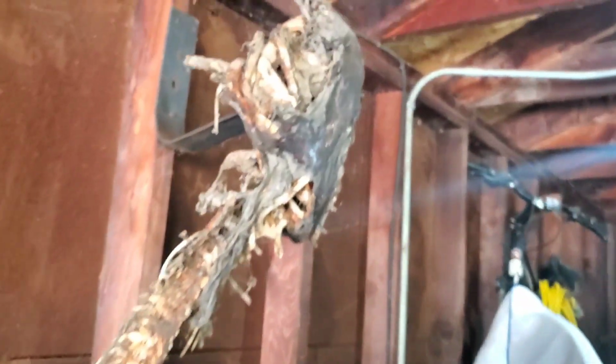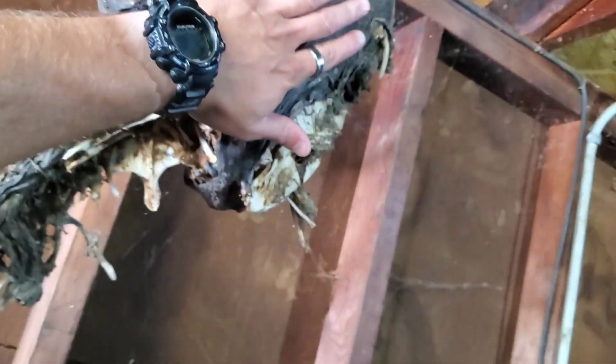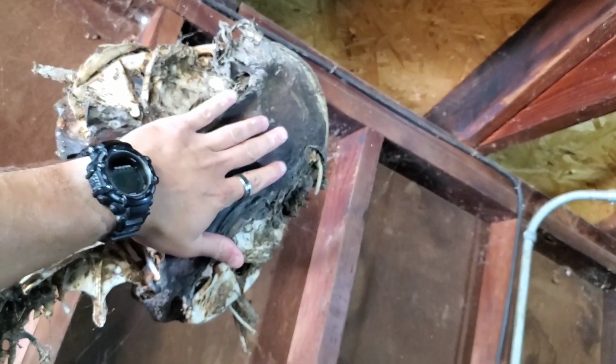Check out this flathead catfish skeleton I found out kayaking on the river. This was a big fish. I mean, just the bones here alone are over 3 foot long. You can see just kind of with my hand there. That's a big head. Who knows how heavy that thing was.